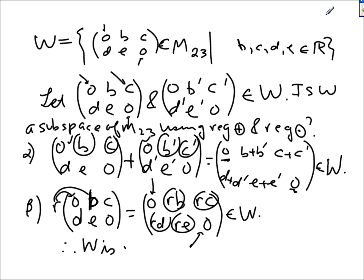Therefore, W is a subspace of M23. It really is. I proved it using that nice theorem. The theorem really cuts down on things.